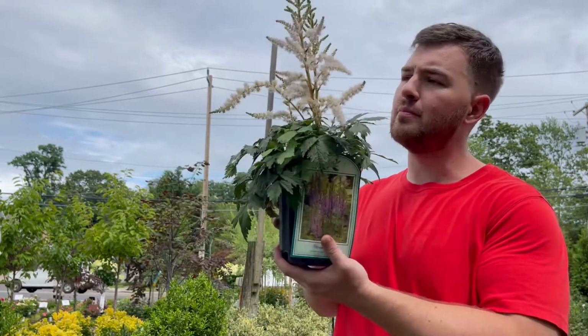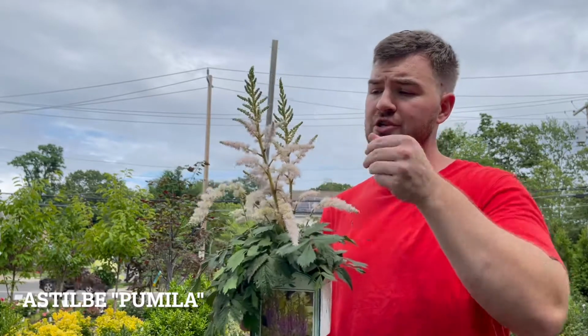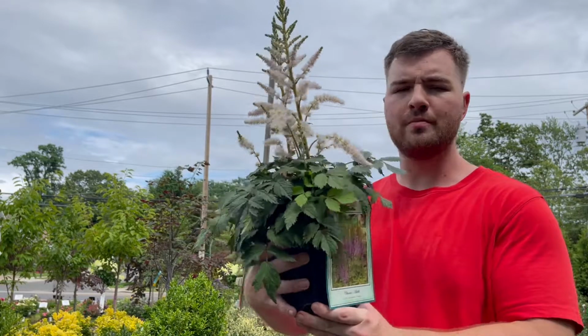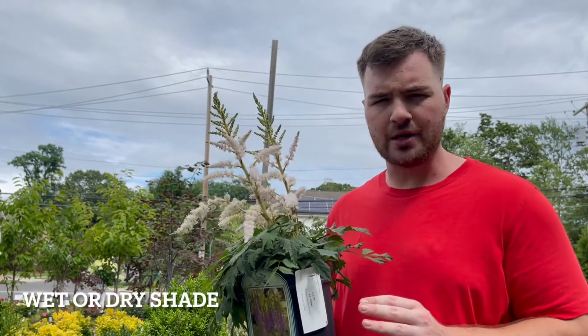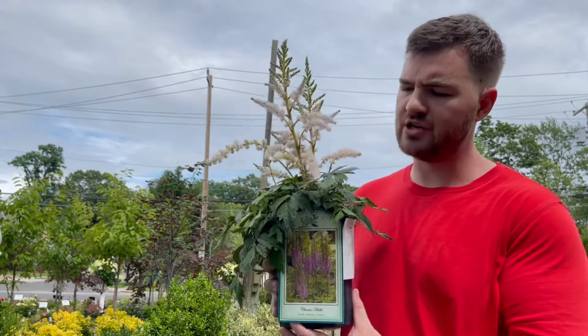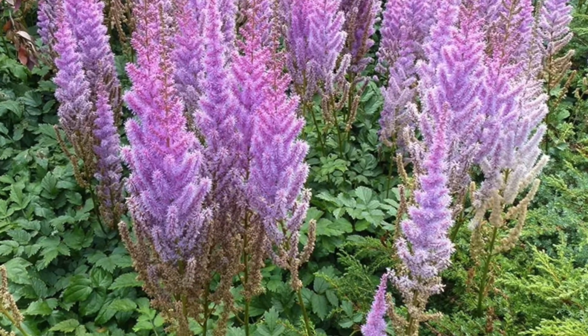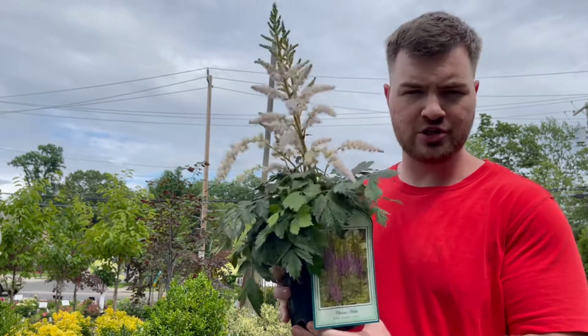Lastly, if you're looking to keep weeds out of a shade bed or an area in near total shade, definitely consider the Astilbe Pumila. As you can see here, obviously Astilbes are known for their blooms. These will eventually turn a reddish pink. And unlike most Astilbe, the Pumila version here can handle wet or dry shade. So it does give you a little bit more versatility than your average Astilbe. Most Astilbes require moist soil. They're very thirsty. This version of the Astilbe can take wet or dry conditions as long as it's in the shade.